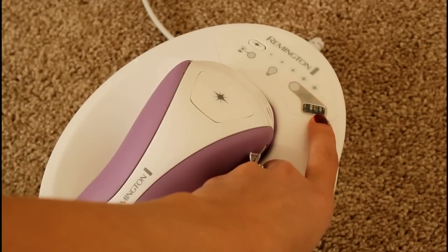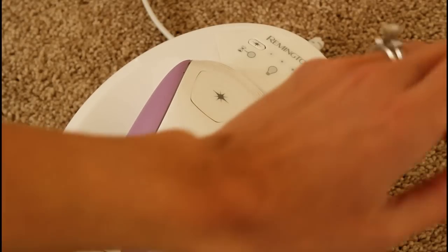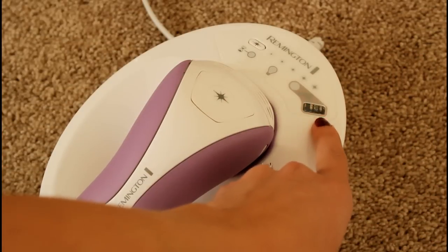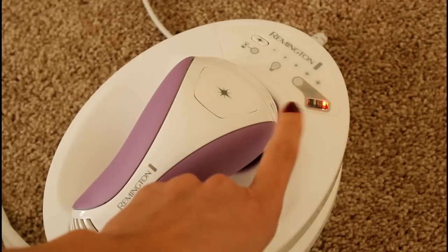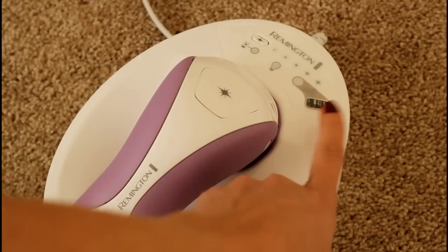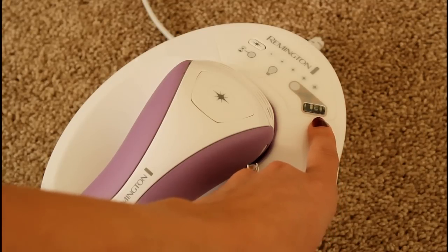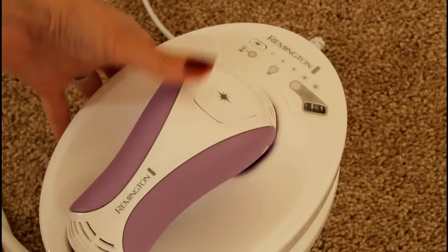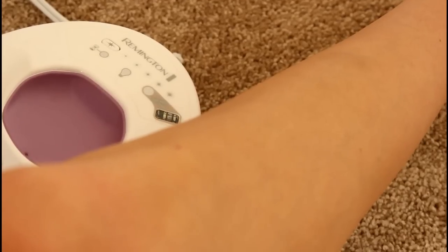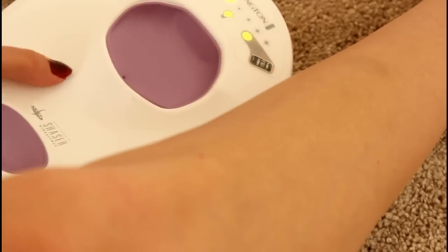So this flashing light right here is your skin tone sensor, and you do have to scan whatever part of your body that you're going to be using the device on. This is essentially just to check and make sure that your skin tone is okay to use this technology on. I'm gonna be doing my legs today to show you guys, so I'm just gonna hold this up to my leg. You're just gonna scan the part of your body that you're gonna be doing the hair reduction on. It gives you the green light, so you're ready to go.